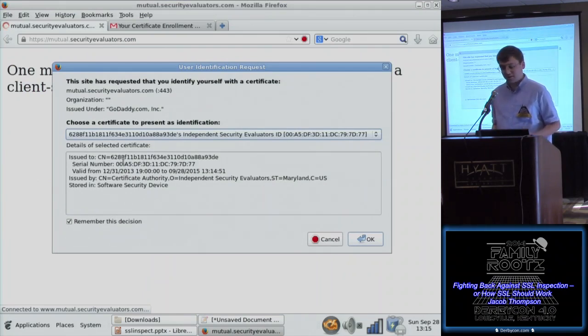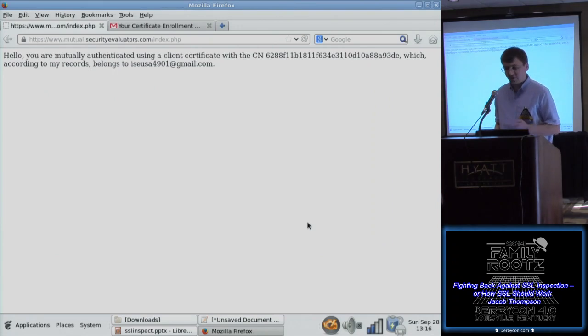www.mutual.security-evaluators.com, it requires a certificate. Our browser says, hey, the server just asked for a certificate. You have one signed by the CA at once. Do you want to use it? Yes. And then I'm redirected to here.